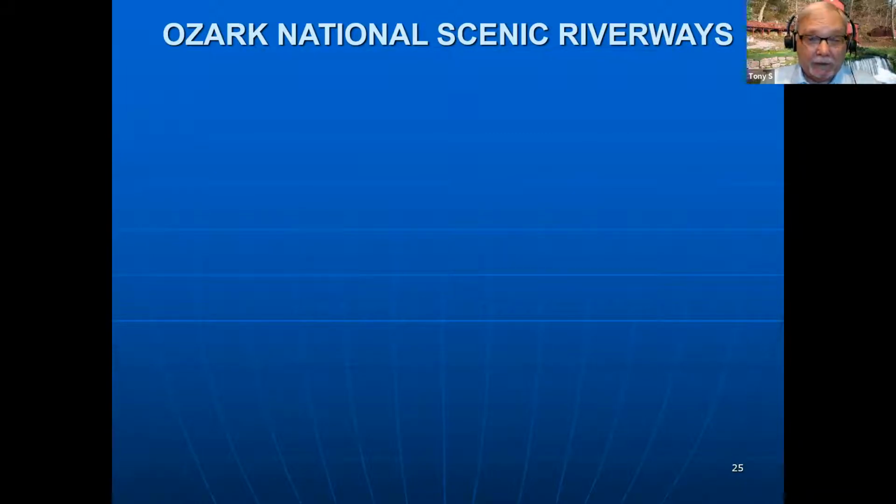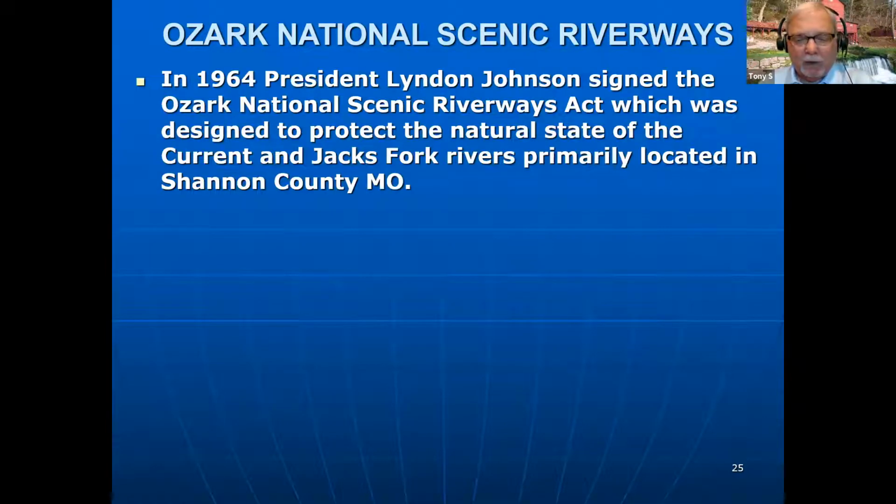Now, during the 1930s and 40s, the Army Corps of Engineers began damming up some of these rivers, particularly the White River. And people began to be scared that they were going to dam up some of these really beautiful, pristine rivers in the Ozarks. So there was a movement to protect some of these rivers. And in 1964, I remember very well when this happened, President Lyndon Johnson signed what was called the Ozark National Scenic Riverways Act, which was designed to protect the natural state of two of these rivers, the Current and the Jack's Fork. And they are still federally protected rivers. They can never be dammed.